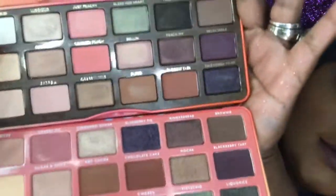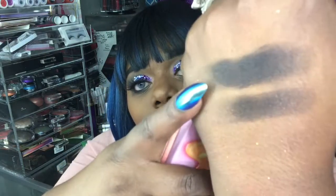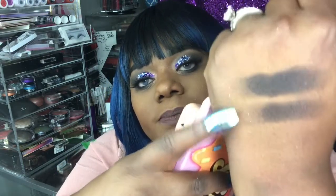Yeah, there you go. Okay, so let's try the Peach Palette's Talk Derby to Me, which is one of my favorite colors in this palette. It's like a deep purple with some sparkles in it. Okay, it's called Blueberry Pie. And I'm just going to put it right next to it. So this one is Sugar and this one is the Peach Palette. The Peach Palette looks like it may be more pigmented due to my swatch.